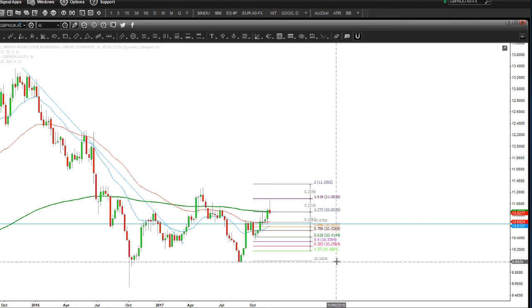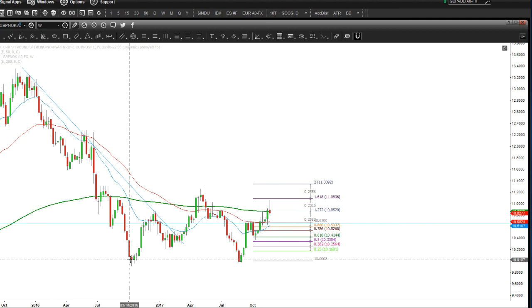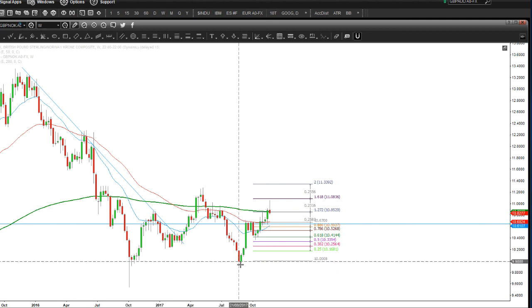You can reasonably expect quite a bit of support at this level here, around about 10. It's a round number again, and we can see here that this enormous spike, this rejection of that level, manifesting itself as the tail and the move upwards, we can reasonably say that this would be a good point to get out.